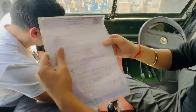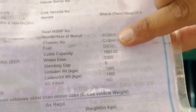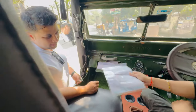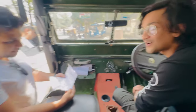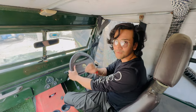See guys, this is the proof that this is 1952 manufactured. The chassis number starts with CJ3. CJ3 is that year's proof. CJ stands for civilian jeep, actually. Civilian jeep. Okay. So they had made so many of these in the World War. We are talking about World War. Stay tuned. Let's begin the jungle trail.